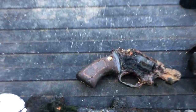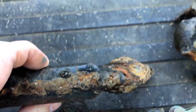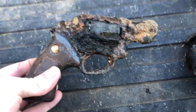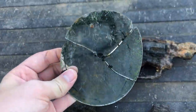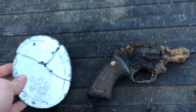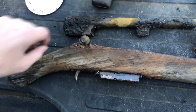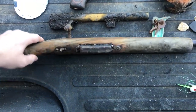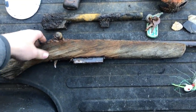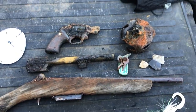This time I ended up getting a nice .38 pistol, really nice one. It's actually loaded. You can see on the back where it was cocked back. That was an insane find, and that was actually underneath this mirror that I found, which is pretty insane. Also got one barrel of another pistol. It also has an extended mag as well, which is pretty insane. Tons of guns today.